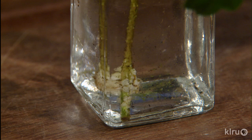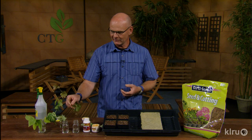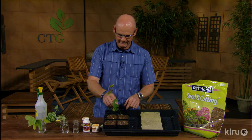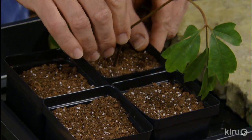Now these plants will start to produce some roots in the water, but the roots that they make in the water are different than the soil roots. So as soon as you start to see roots emerge, you want to get them into some soil. Here I have a little ivy plant that I started about 3 weeks ago, and we see it has some nice new roots starting to come out. So we want to take this guy and just put him straight in some potting soil. Easy as cake.